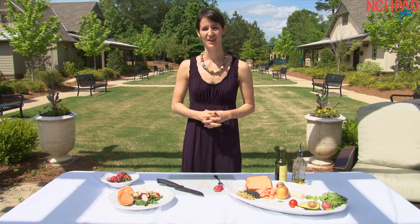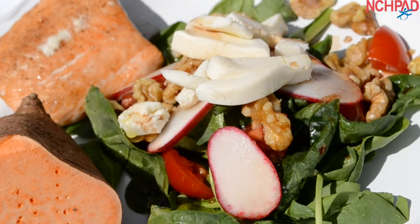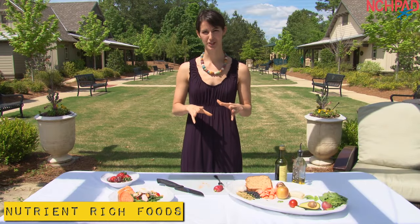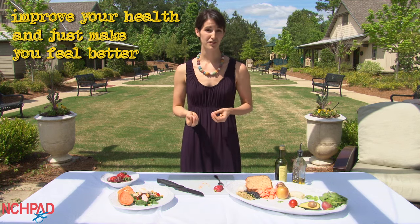So remember, when you're trying to make a lifestyle change involving your diet, it's not that difficult. Look at all the wonderful food that you get to eat. All you have to do is make sure you're eating nutrient-rich foods, so high in vitamins and minerals, so yummy fruits and vegetables, whole grains, things that are going to fill you up and keep you satisfied. They're also going to improve your health and just make you feel better.